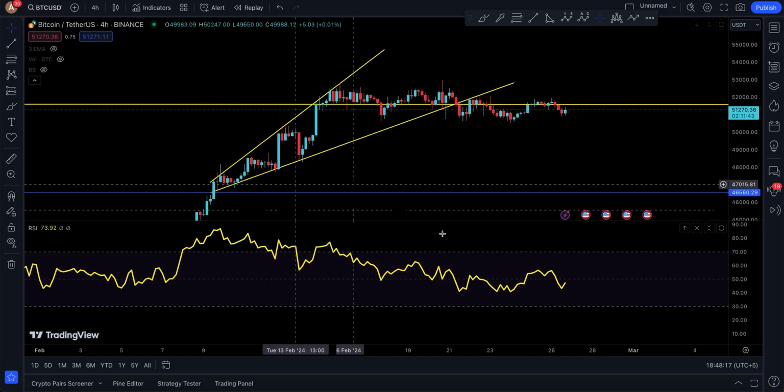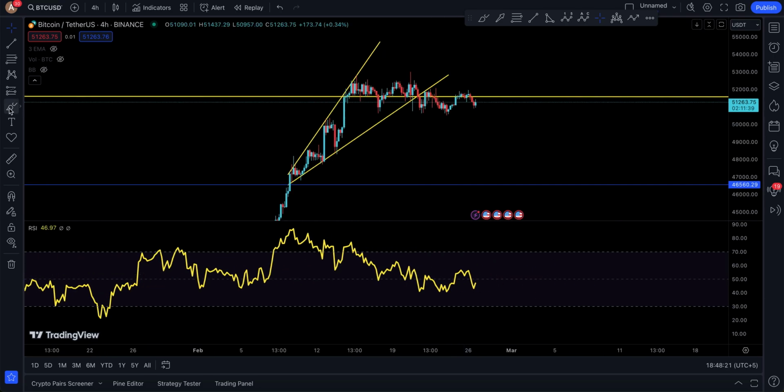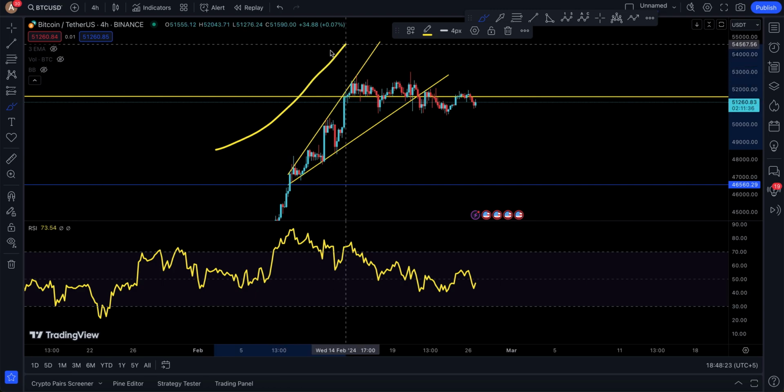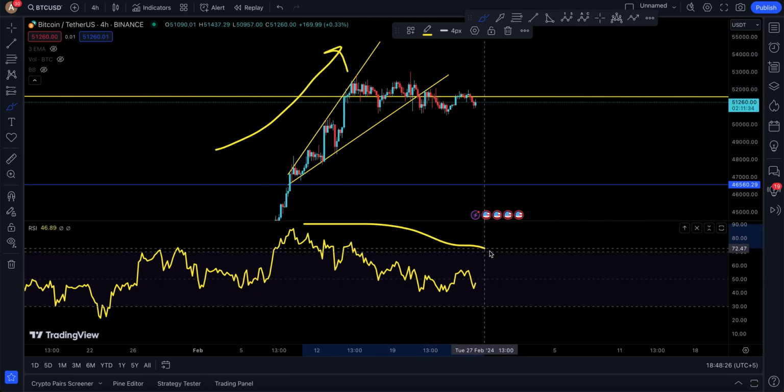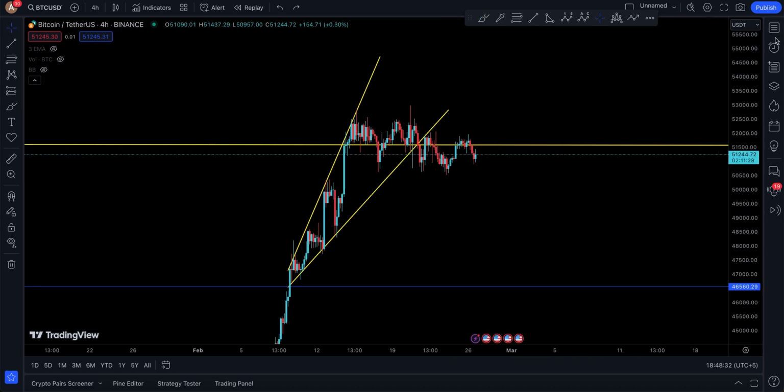And then on the 4-hour time frame, tell me any more beautiful bearish divergence than this. You have the move to the upside and you're pushing to the downside. This is a very big bearish message right over there. It's what the chart is saying and not what I'm saying.